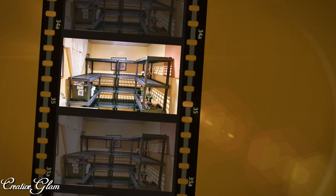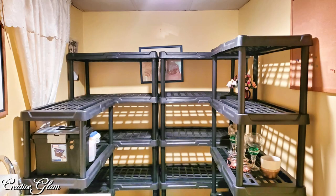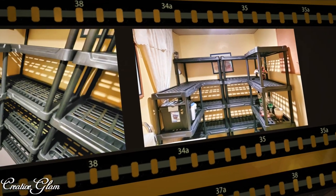And here the shelving units are now in the room. And as I said, I've got four of them. Besides the heavy duty shelving units, I still have space for storage containers.